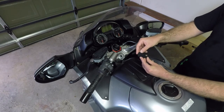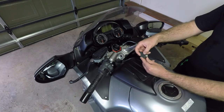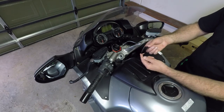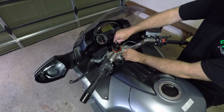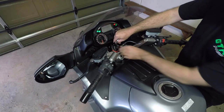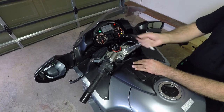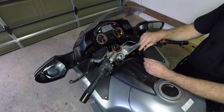The way you do that is you'll see that on the little card it has Kawasaki on it with a little arrow in the corner. So ensure that the Kawasaki points to the front of the bike, and just put that little arrow on the ignition switch, and you'll be able to start your bike with this little card that way. So no long range, you need to press it up against the ignition switch.